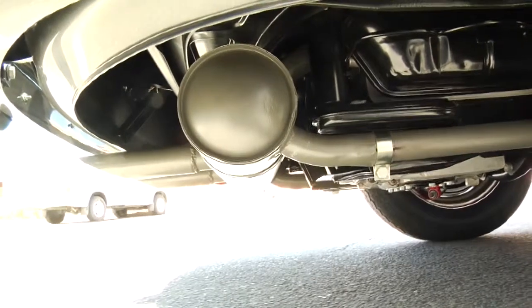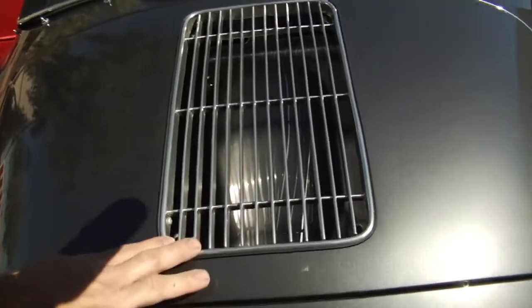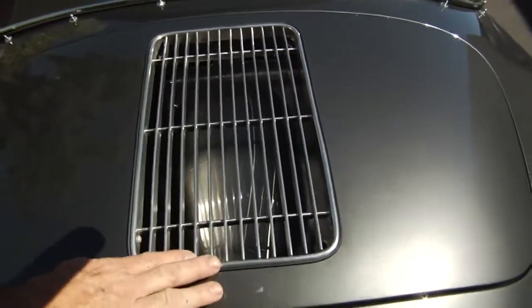But at this point, we feel we've done a really good job of figuring all that out. Also, things such as this grill is actually original Porsche. We had it restored by Victor Miles in California, just because the aftermarket one wasn't to our liking.